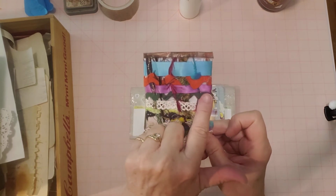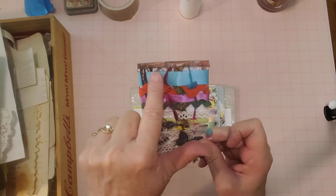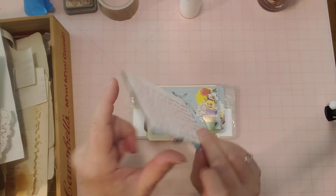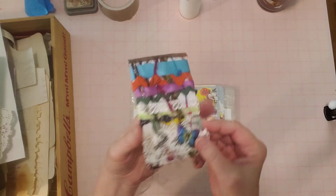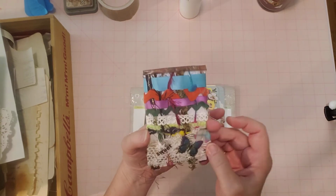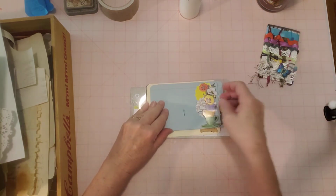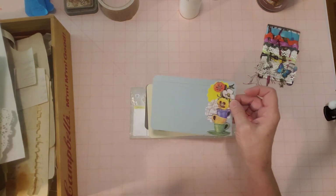And then the rickrack, here's a ribbon here. This looks like rickrack, and then more ribbon, and some more ribbon up here. So isn't that cute? And she used it to write me a note on the back, so I'll be adding that to my own personal journal. I do have a friend journal and a personal journal.